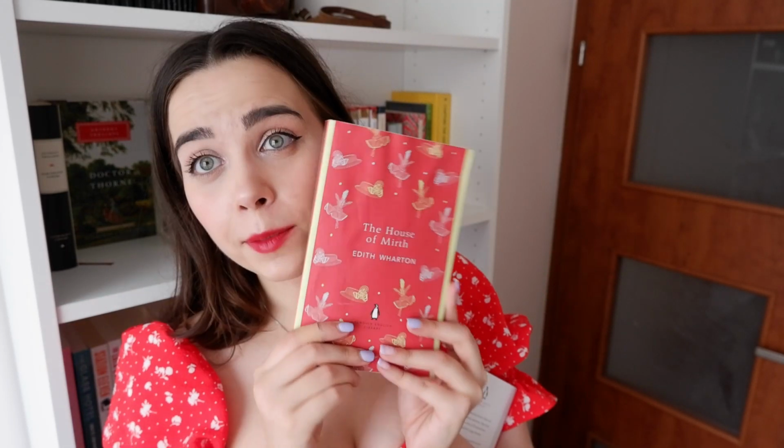Then we have The House of Mirth by Edith Wharton and Ethan Frome, also by Edith Wharton. I read The House of Mirth last year and it was my favorite book of last year. I'm not sure if you can tell, but the book has gone through some stuff. I spilled water on it and I'm sad.